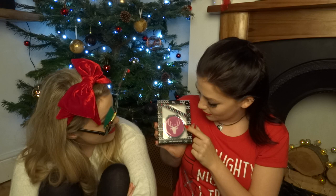So I'm going to go back to Primark because I think I've got loads of Primark, to be honest. I love a bit of Primark. These are from the beauty section in Primark. So the first thing I got is this little Christmassy set. It's got a reindeer on, and it's got tweezers and a compact mirror that's perfect for your bag. So these ones are £2 and £1 and they're good for your handbag.